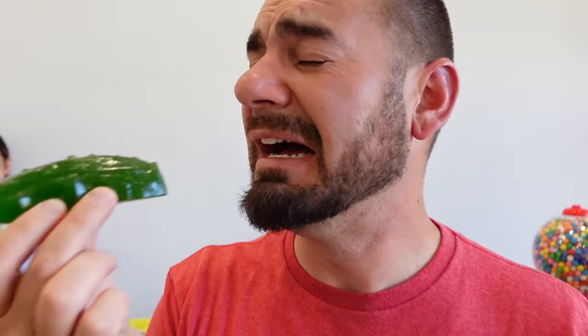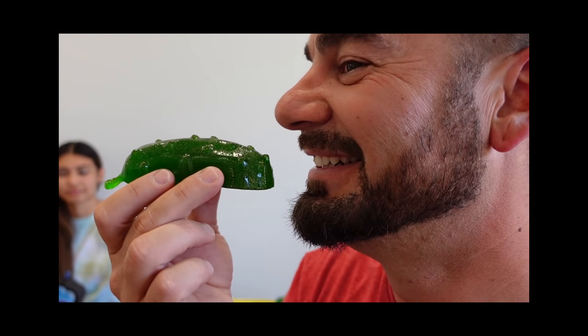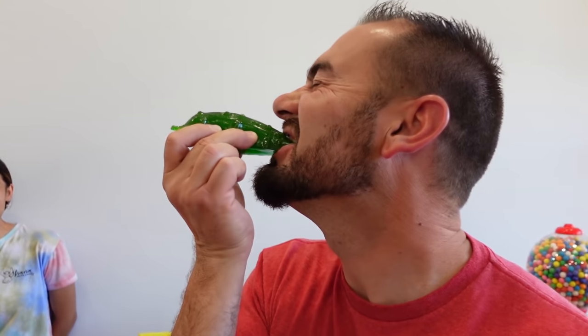How many do I need to decide? Each bite is five candies. Oh my god, I can already feel it in my gut. I get five candies out of this. Is this supposed to be good? I don't know. Do people actually buy these and eat them? Or do they buy it for a joke? I can't have it.